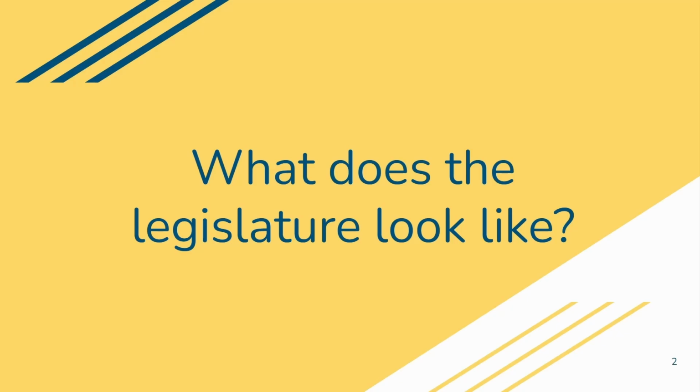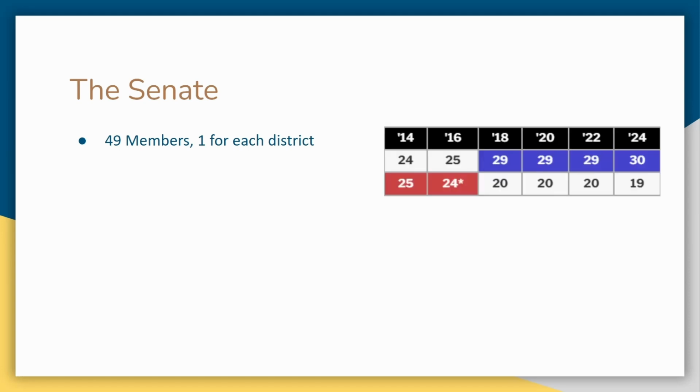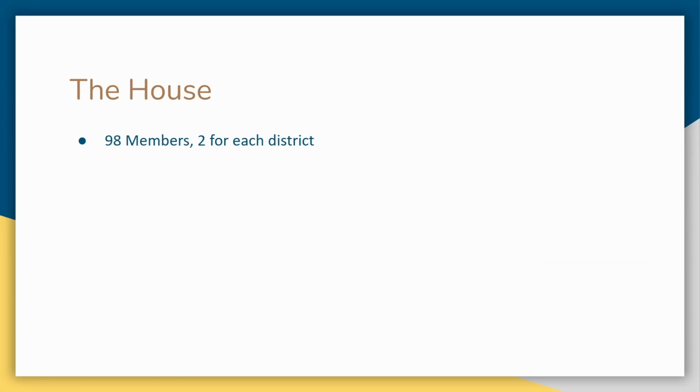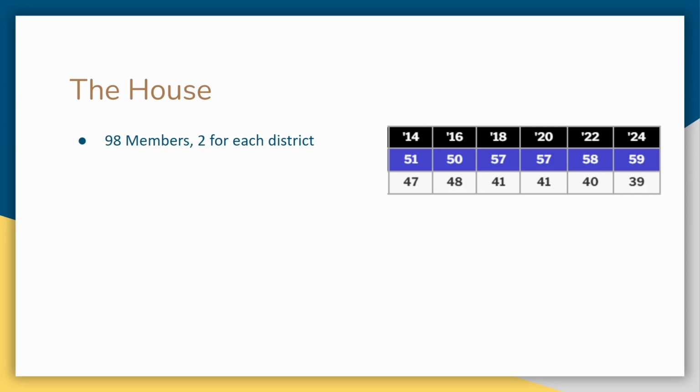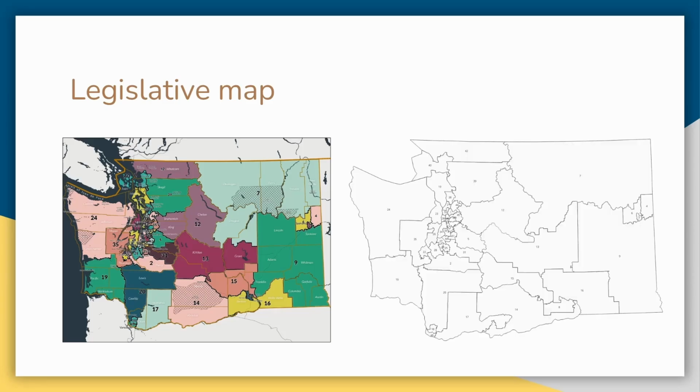First, what does the legislature look like? In the Senate, there are 49 members, one for each legislative district. The current breakdown is 30 Democrats and 19 Republicans. In the House, there are 98 members, two for each district. The current breakdown is 59 Democrats and 39 Republicans. The redistricting committee made this map, and here it is without colors.